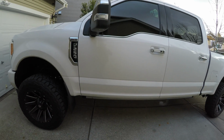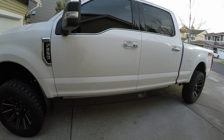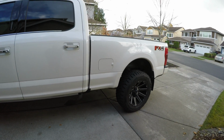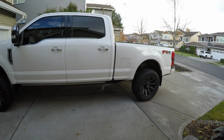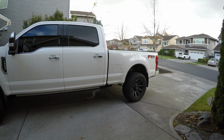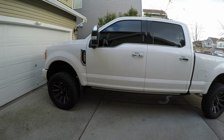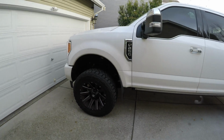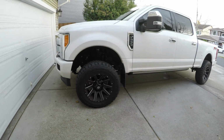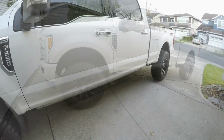Which escalated us into making our next purchase for our RV tow vehicle, and hence we got the F250 gas. It's about 12,000 or 12,500 pound towing capacity with almost 4,000 pound payload, which is quite a bit for this particular class of truck. We did do the ReadyLift suspension to it in the front to get rid of the rake, and we did add the Fuel Contra wheels and tires.